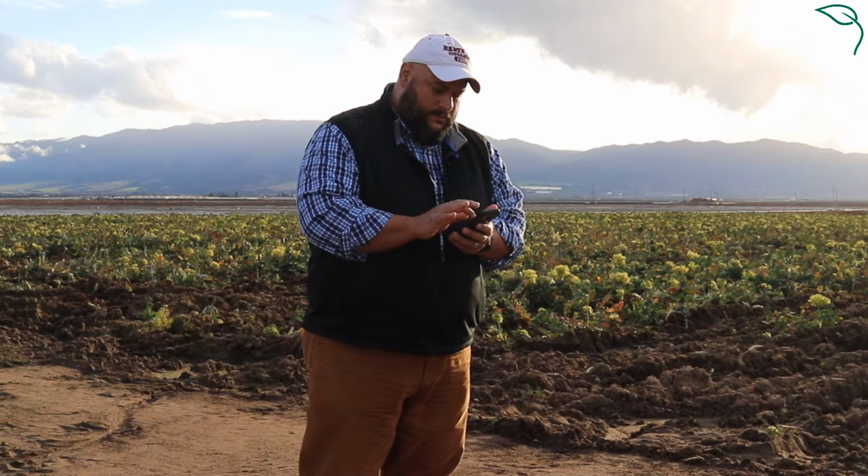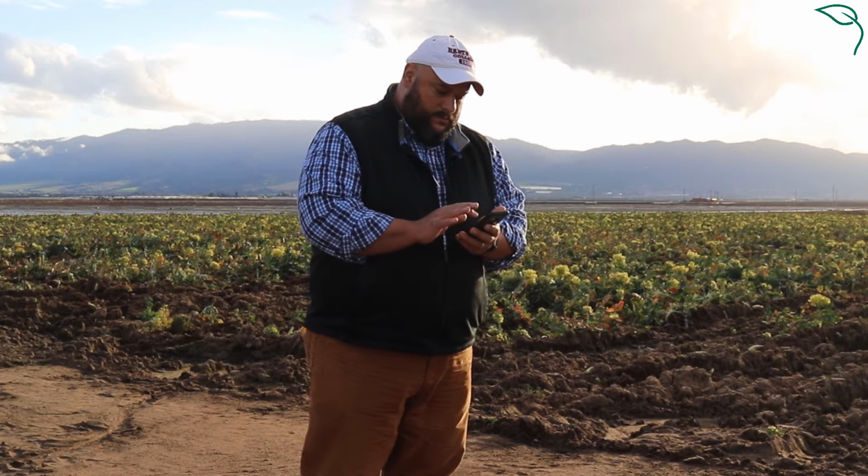Commonly what we see is that the paper-based processes used to take about an hour out of the workday to document what is happening in the field, and the mobile app is done in about 5 minutes.